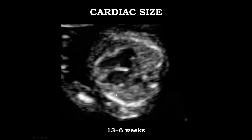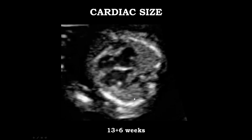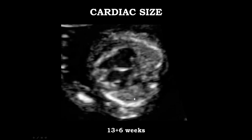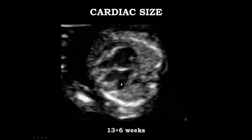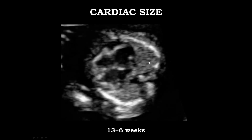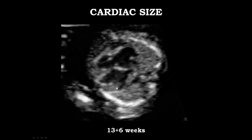We can recognize how big the heart is in comparison to the size of the chest. Look at this and just think about how many hearts of this size you can fit in this chest. Ideally, the heart is supposed to take about 1/3 of the area of the chest, and 3 hearts of this size should be possible to fit into this chest. And it's pretty obvious that it's not that easy.